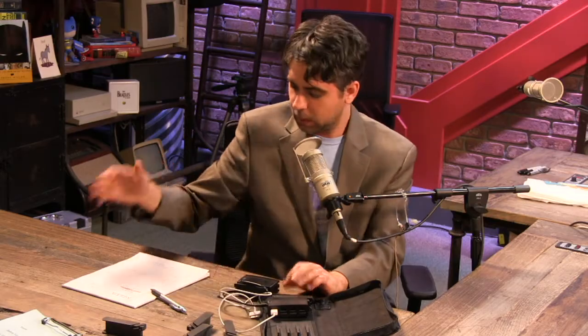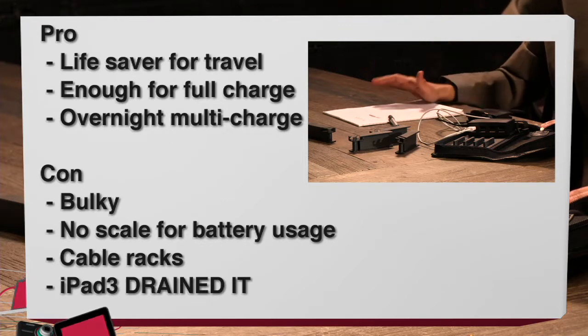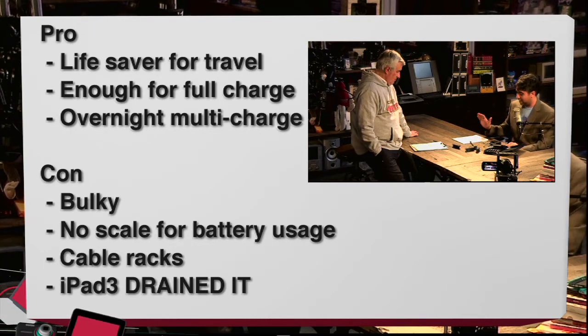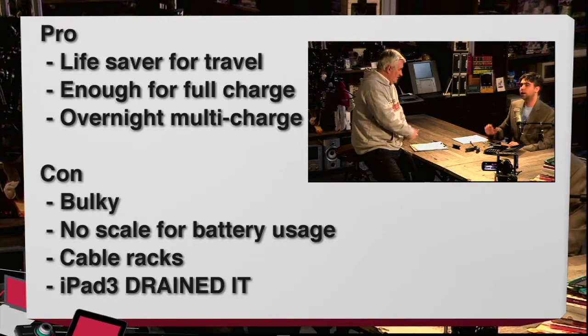So pros and cons. Here are the pros. It is, again, an absolute lifesaver when you're on the road and you are dead on power. It will get you to full charge, especially on a phone. It is great for the overnight multi-charge solution. I do like that. Yeah. Plug one, because that's always a problem. There's never enough plugs in a hotel room. And plug it in once, you charge 40 bucks.